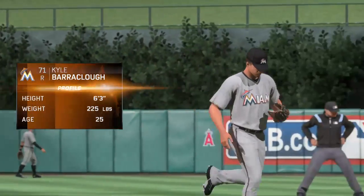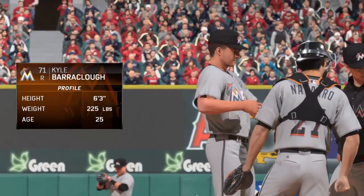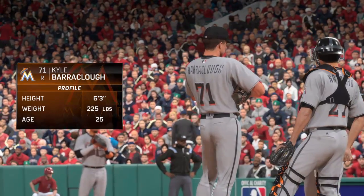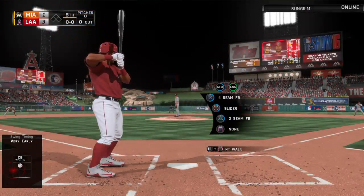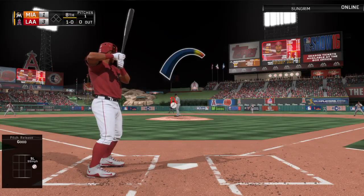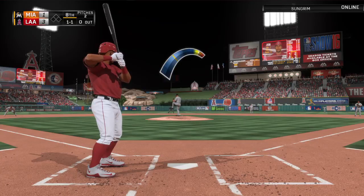Kyle Bearclaw is on out of the bullpen now, as he'll take over to start the bottom of the 8th. Kyle Bearclaw. And they'll start the at-bat with a slider that didn't miss by a whole lot. It's ball 1. Swing and a miss. Blew it right by him at 96. It's a ball and a strike.